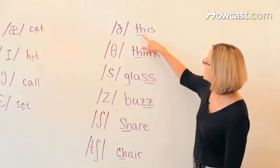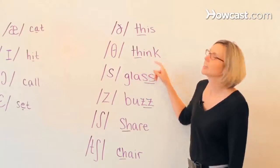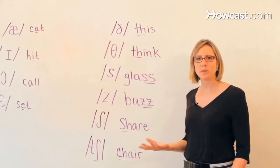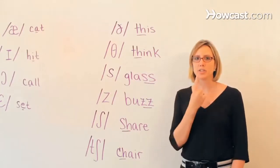Pronouncing consonants isn't much easier. For example, you have TH and TH, but they make different sounds. How do we make a TH? Put your tongue behind your top teeth and breathe.